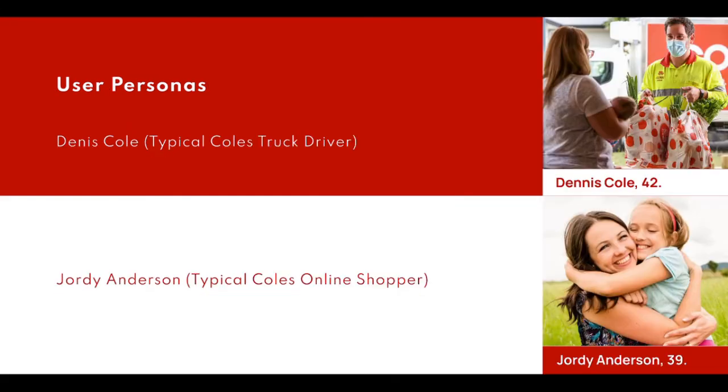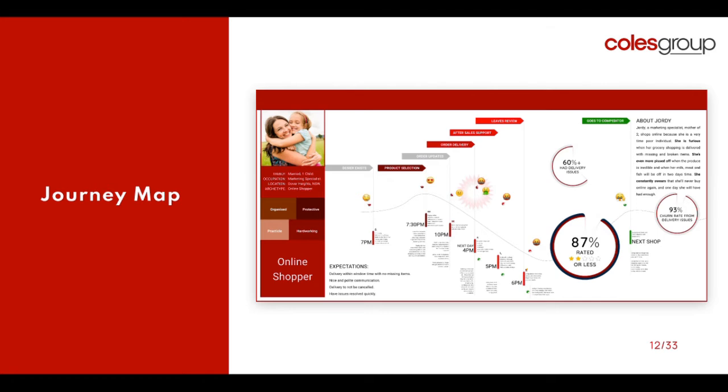To represent all this information, I created 2 user personas, and this is a very high-level view of both of them. Dennis Cole, who's a typical Coles truck driver, and Geordie Anderson, who's a typical Coles online shopper, and then plotted Geordie on the journey map, which pointed out her interactions with Dennis and Coles along the way.